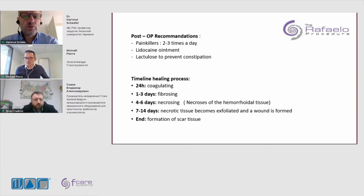Our post-operative recommendations are as follows now. Painkillers have to be given 2 or 3 times a day, and you have to be aware that most of the patients don't need any painkillers, but you have to give them a prescription in case of pain. Lidocaine ointment has been prescribed for every patient, and we also give lactulose to make the stool softer and to prevent constipation.